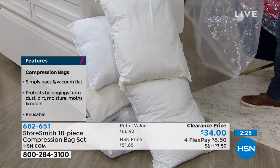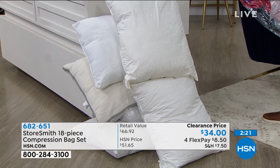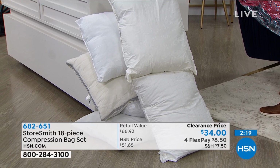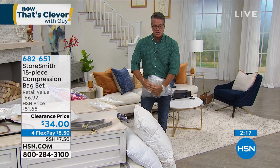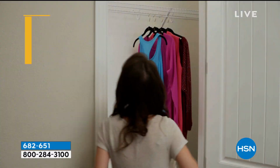And remember, these bags, you use them over and over and over again, and all you do is fold it, get all the air out of it, right? Fold it up, and there's your bag. All those pillows fit inside. Think about blankets, towels. Maybe it's ski clothes, right? Whatever it is that's bulky that you want to save.